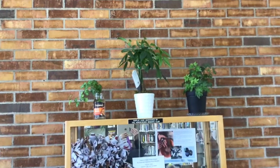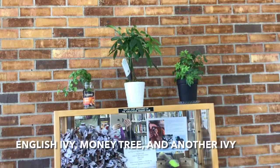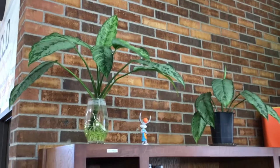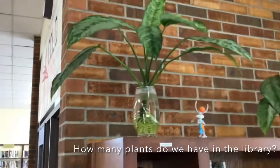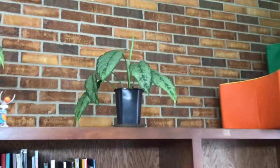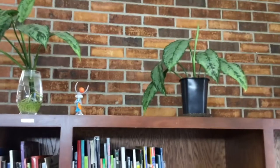Okay, we have our 3 plants on this display case. We have an ivy, a money tree, and another ivy. One ivy's in water, one ivy's in dirt, and they both grow just the same. And lastly, we have our Chinese evergreens. We have this one that's in water, and you can see all these really cool roots that have just grown in the water. And then we also have one that's in dirt, and if you see in the middle right there, it's growing another new leaf. So it likes it in water, and it also likes it in just dirt.